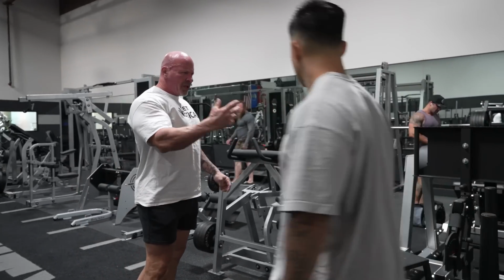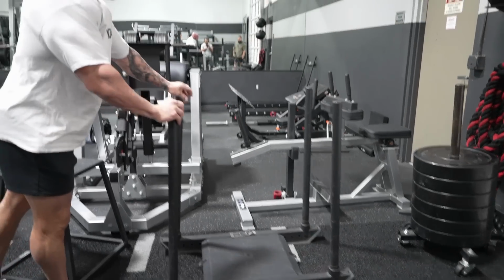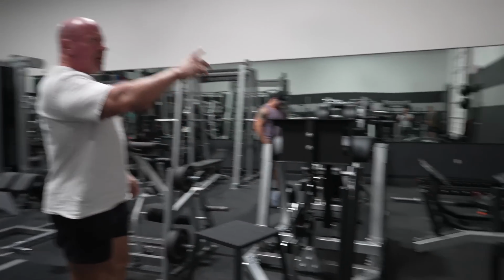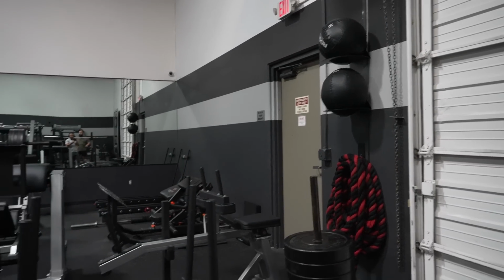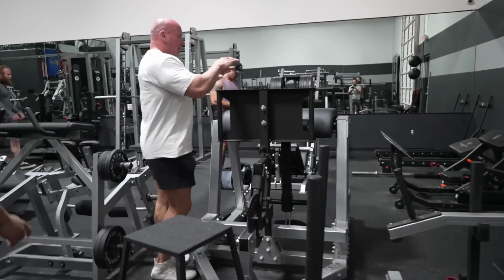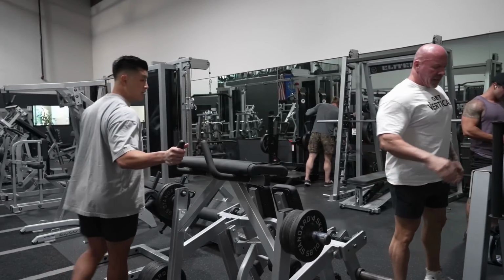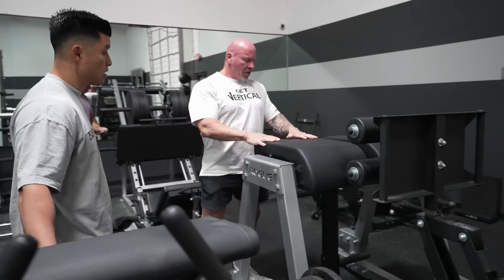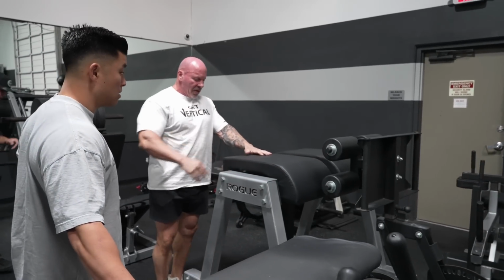Yeah. So a whole bunch of accessories here. Obviously, we've got some sleds that people can push and drag, some extra plates for that, seated calf press, some slam balls and ropes up here. These are obviously pretty overbuilt. These are nice heavy-duty equipment. What is that? Looks like a crazy reverse hyper. It is. It's both a reverse hyper and you can do glute ham raises. You adjust this to do glute ham raises. I see. Super heavy-duty. Wow.